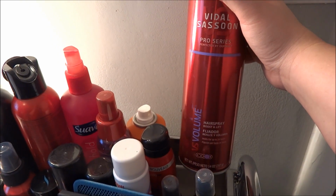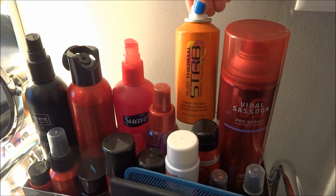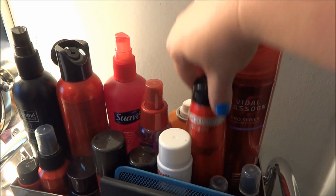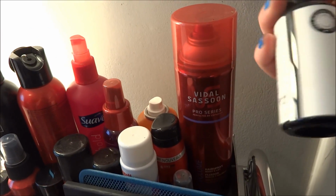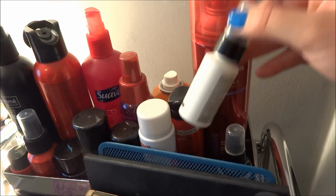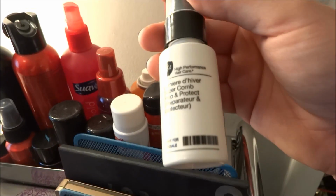This is the Pro Series Volumizing Hairspray. I've got Straight 8 Protective Shine Spray. Big Sexy Hair Weatherproof Hairspray. Amazing. Some brush cleaner from Sephora. This I just got in my July Birchbox. I'll link that video down below for you.